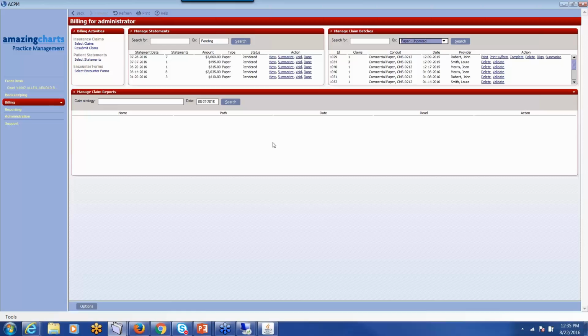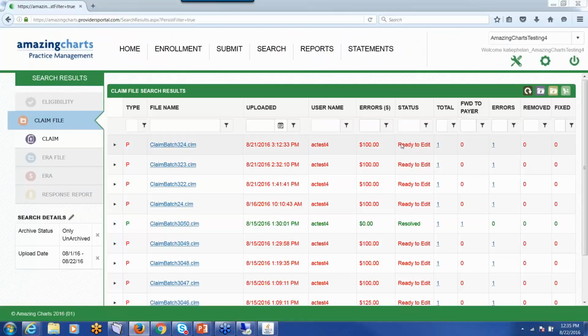And then, of course, once you transmit the claim to the clearinghouse, the next step is to know where that claim is in process. So one of the nice features of Amazing Charts PM is that you have direct access to our clearinghouse portal. You're provided with a login, and right after you transmit a batch of claims, within minutes, you can go into the portal, find the claim batch, and view the status of that batch of claims.